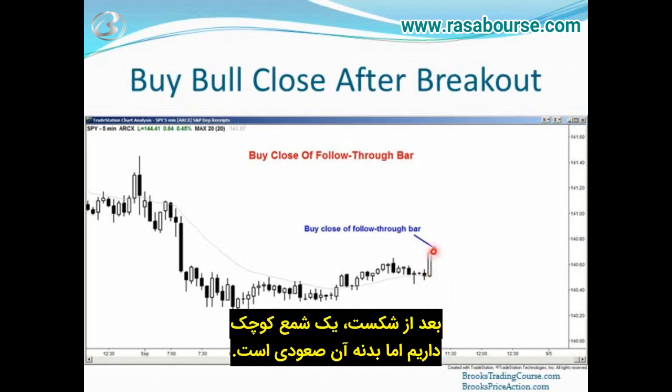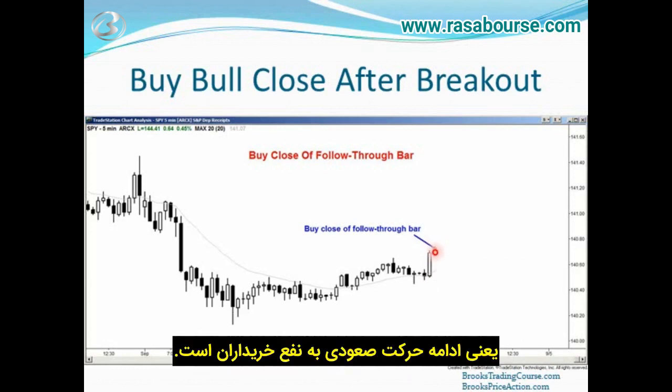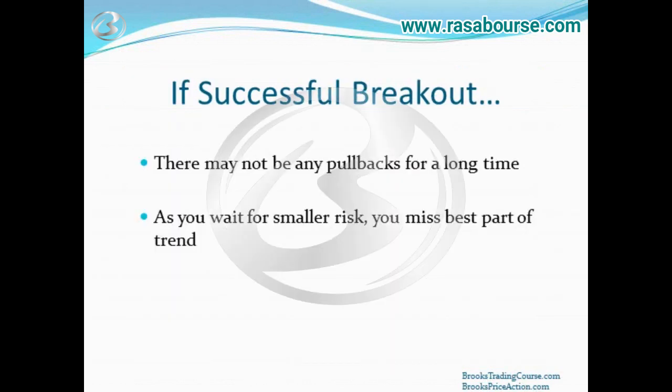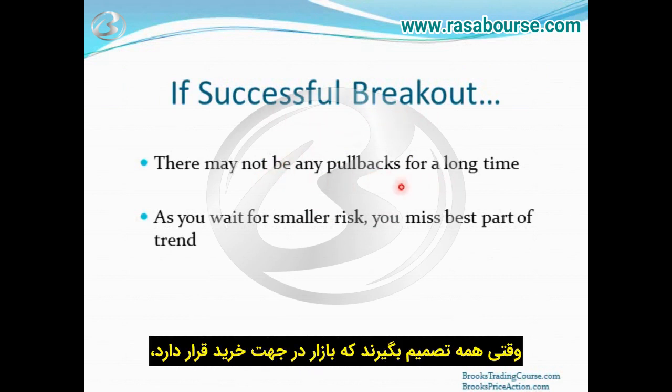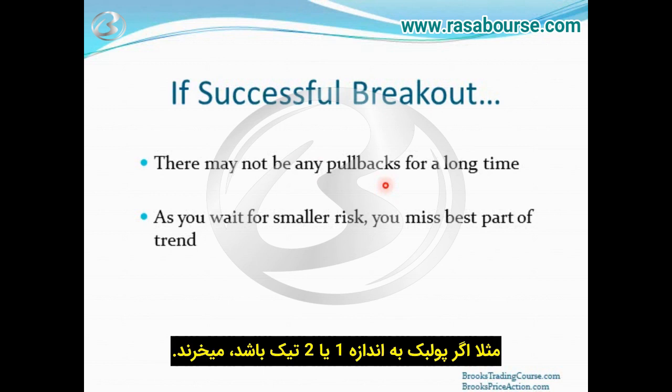The bar after the breakout bar, it's a small bar, yes, but a bull body, and that's a sign of strength. That's a good follow through for the bulls, and it increases the chances that we'll go up. If there's a successful breakout, there may not be a pullback for a long time. Once everyone decides that the market is always in long, traders are going to be buying at the market. They'll be buying tiny pullbacks, 1 or 2 tick pullbacks.